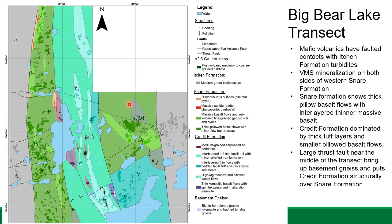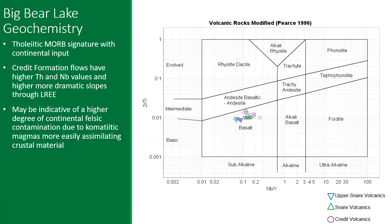In the field, this chunk was pretty much indistinguishable from what we saw further west, but as we'll see in a moment, the trace element geochemistry does distinguish it from this formation somewhat. And then finally, we have the Itchen Formation also repeated over on the easternmost side of the map.